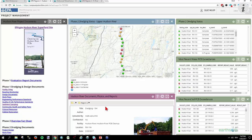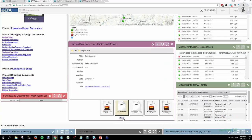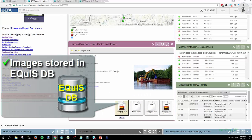We have documents and photos and reports that we can review on that widget over here. We can also download these pictures. If I click on that, it would download that dredging picture here with the excavator. I can scroll through these and look at the different pictures and reports and so on. It's important to note that all these files are stored directly in the EQuIS database. These are not external links. These are directly stored together with all of the other data in the database.